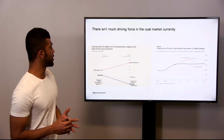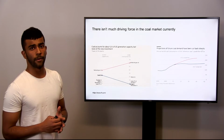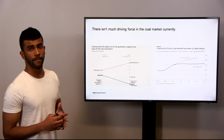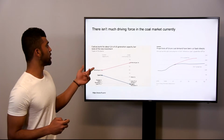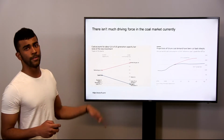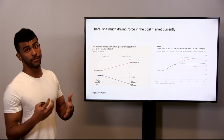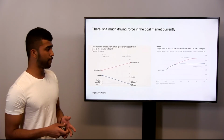Back in 2013, the projections of coal demand were said to be on the rise. However, right now, in 2017, you can see that the demand is flatlining, and there's not much of a demand rather for coal.